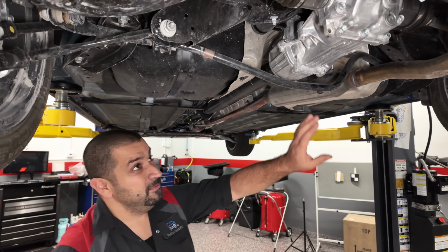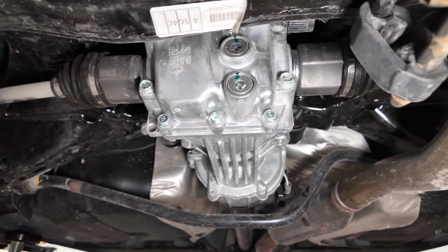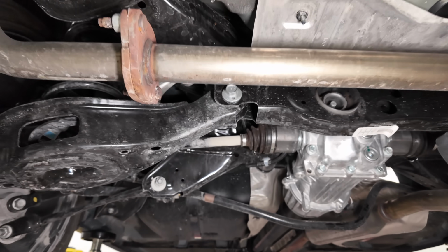Speaking of all-wheel drive, cute little differential. Of course, this is not meant for anything off-road. This is more for drivability, and this works perfectly fine. Very cute little axles. And this is one of the smallest axles I've seen actually in a car.